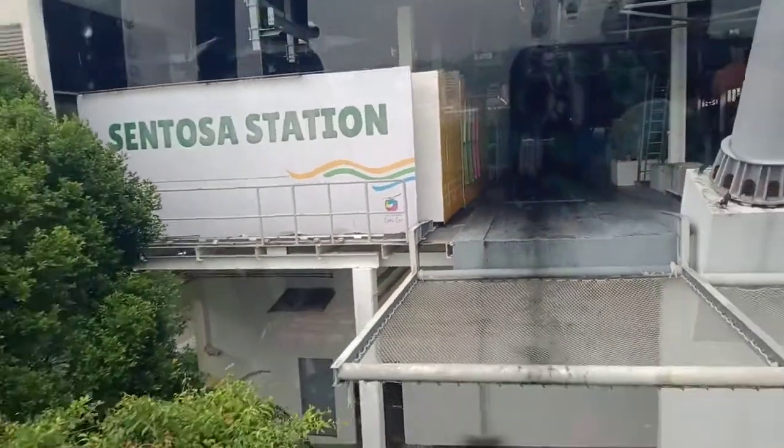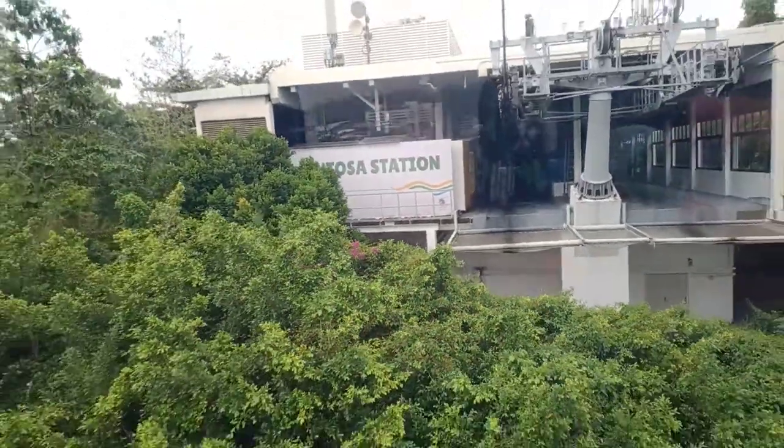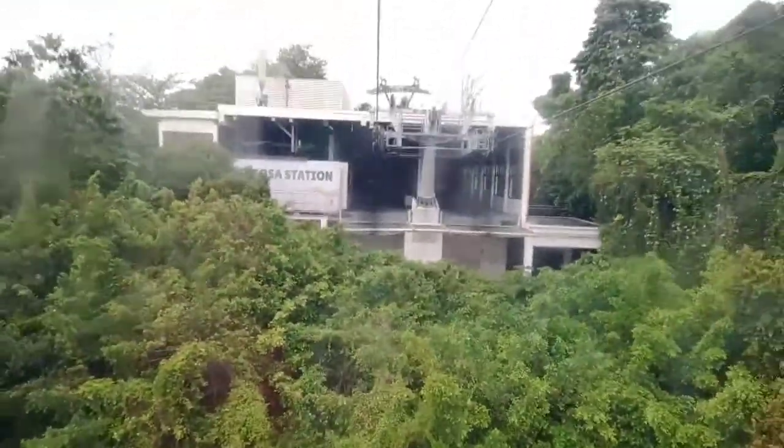Welcome aboard the Mount Faber line of Singapore Cable Car. We are now departing Sentosa for Harbourfront and Mount Faber stations. We hope you have enjoyed your visit to Sentosa.